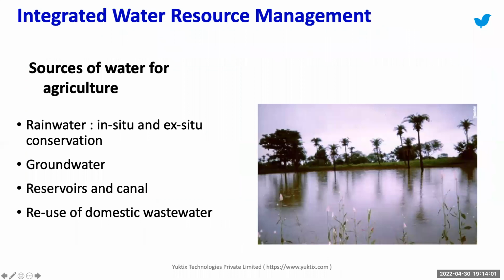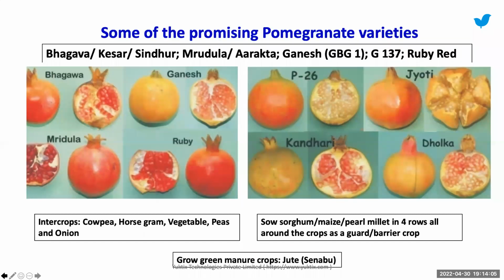The other box I have mentioned: sorghum, maize, and pearl millet in four rows all around the crops has to be grown as a guard crop or barrier crop. Because some of the viral diseases, the vector is such that through wind it can come to the field. It can affect the main crop.